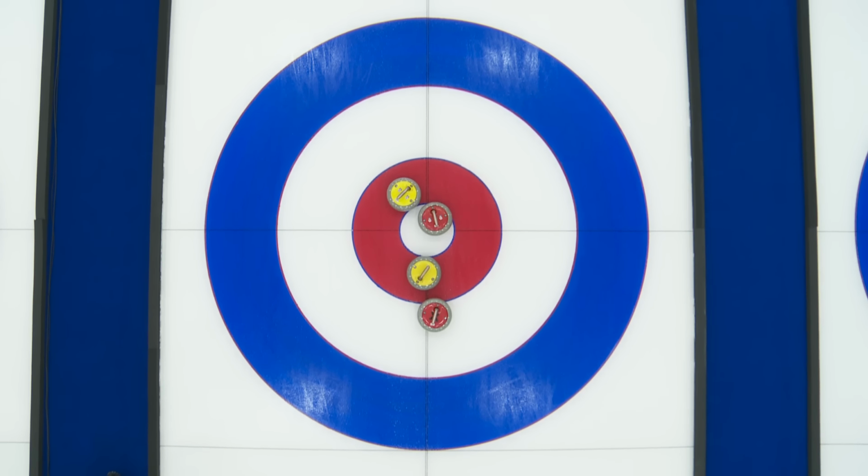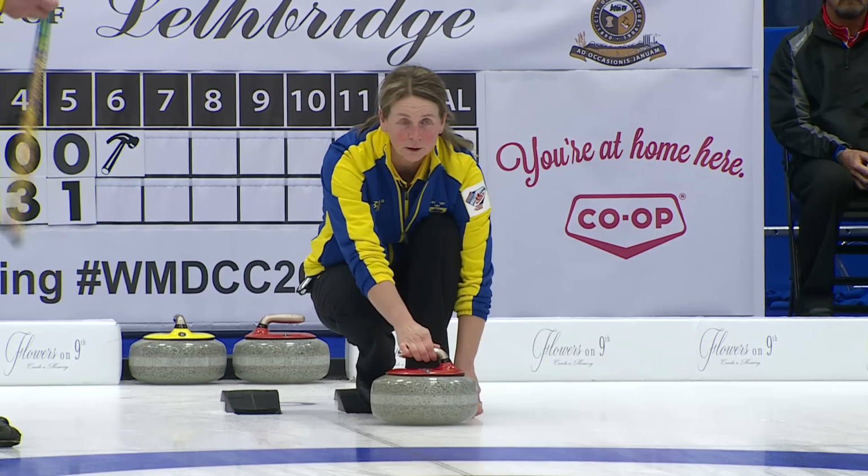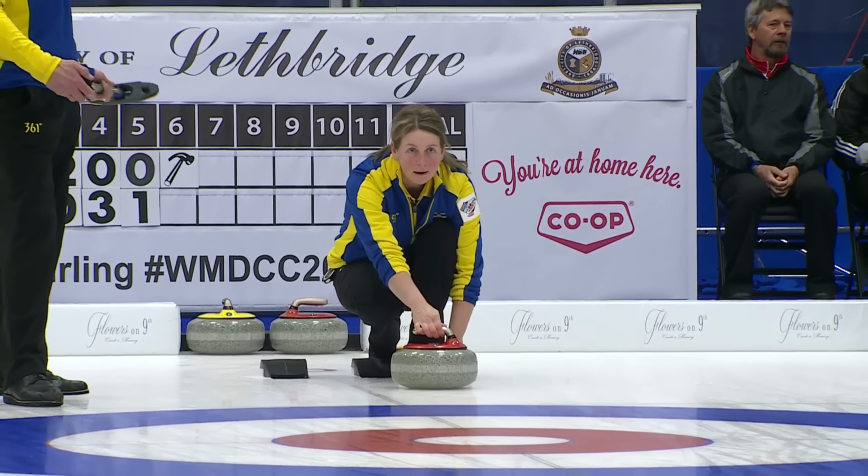I think what they're trying to do is come down to the inside enough that it kind of chips that yellow one over a hair. Just tickle the top one.